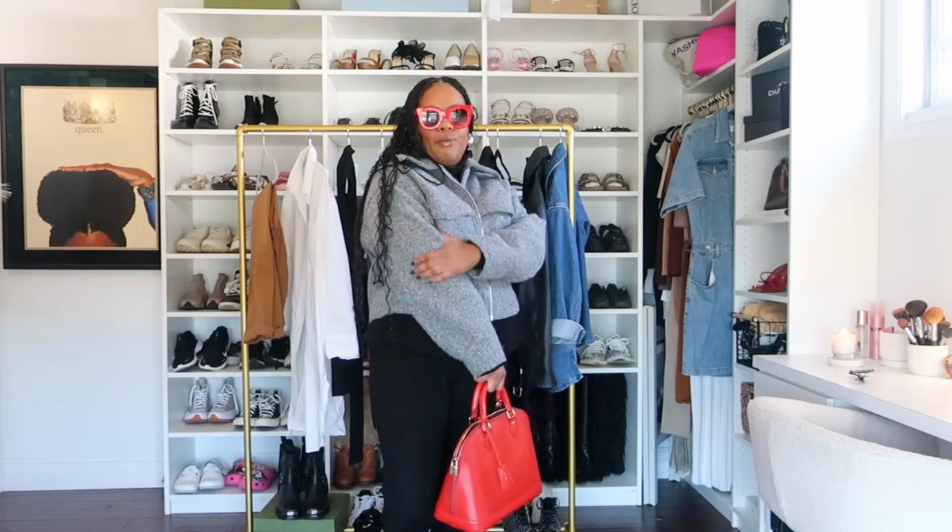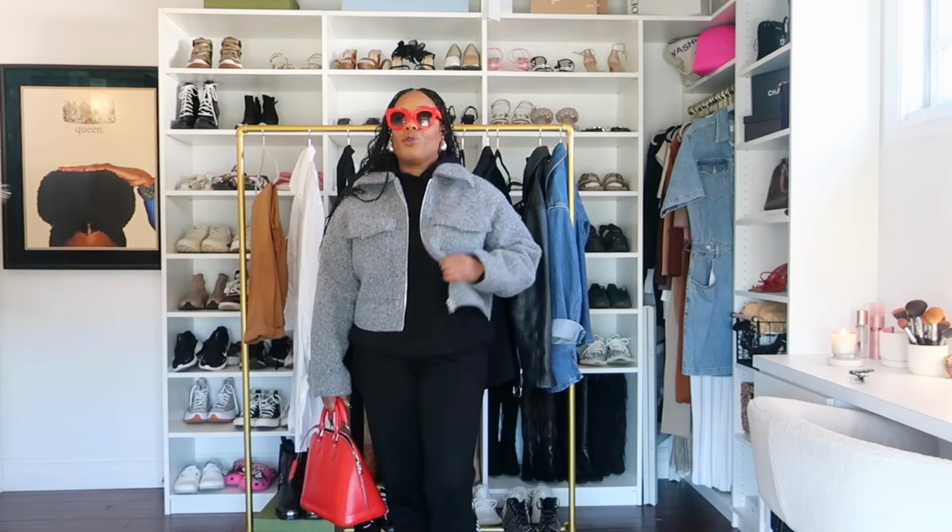This jacket is probably one of my favorite buys this season so far. I love the like bouclé sort of texture. It's warm, it's comfortable, but it's also really lightweight, so it can be layered with multiple things. This is just my Louis Vuitton Alma bag. Love it, perfect. And the epi leather.